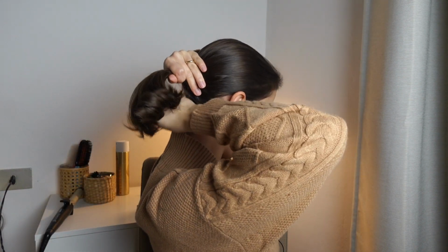And the last style that I wanted to show you guys is something that I like to do for parties, or if I really want to look elegant and chic with the minimum amount of effort. It's basically pulled back. It is an updo. It does resemble a low bun, but it does have a little twist to it, which is what I'm going to show you now. So basically you want to pull your hair back like this, do a little ponytail, and leave a little bit of hair in the bottom part here.